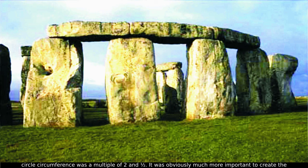It was obviously much more important to create the irrational number expressions than to have pure integer values for the circle diameters. So in conclusion, it looks like the principal purpose in creating Stonehenge was to have a site which would promote healing and internal harmony for its visitors by resonating with the cosmic vibrations created by a god who used irrational numbers and integers in the creation of the universe.